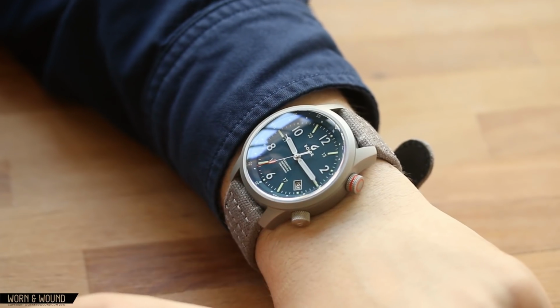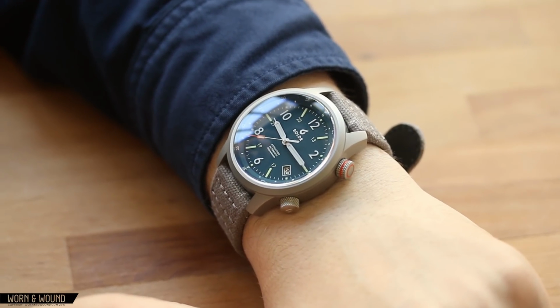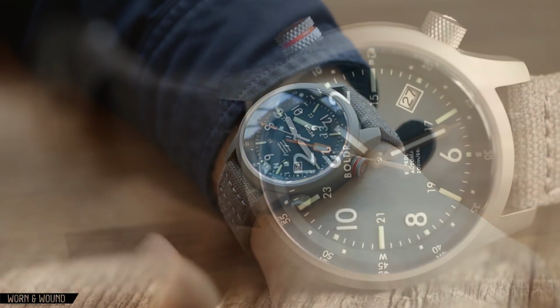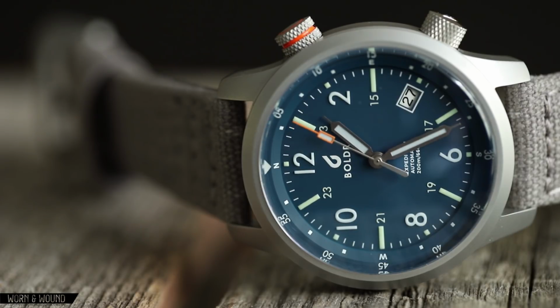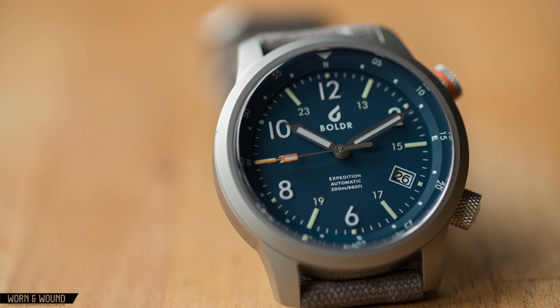This is a new watch from BOLDR, who are a brand that's been around for maybe 2 years or so, and have focused on doing kind of interesting sporty watches at extremely affordable price points. They've had a few Kickstarter campaigns. This is one that will be launched via Kickstarter.